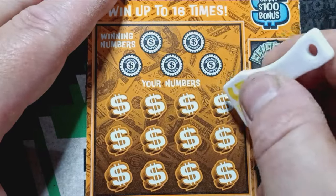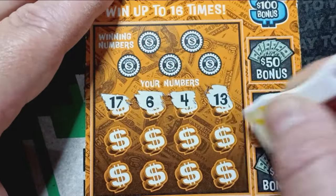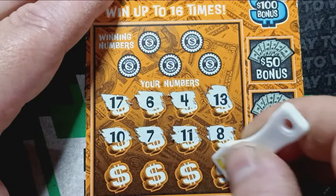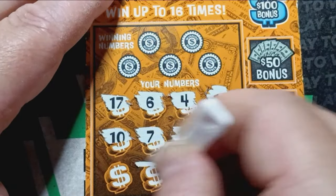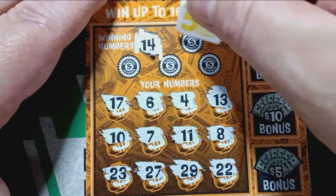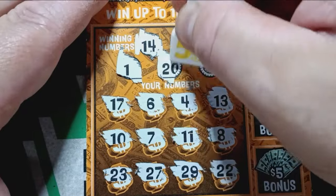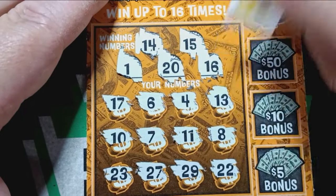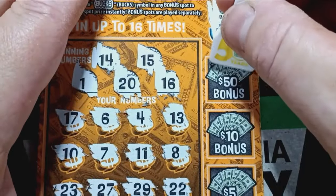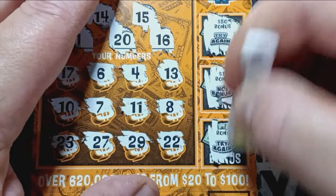Last two in the pack here. 58. Come on. 58. 13. 4. 6. 17. 8. 11. 7. Number 10. Double deuce. 29, 27, and a 23. 14, no good. 15, nope. Uno. 20, and a number 16. All right, can we see some big giant bucks? Nope. Can we see 50 bucks? Try again. How about 10 bucks? How about 5 bucks? Nothing.